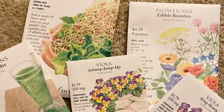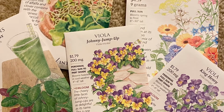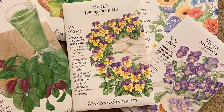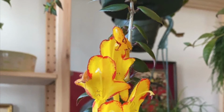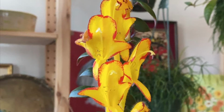We stopped in Grace's Hydroponic Garden shop in Temple Terrace and got some seeds for my spring gardening. And we also headed over to Brandon to my absolute favorite plant shop, Full Grown Girl. And look at this gorgeous, gorgeous bloom. She had several of these plants when we were there over the weekend.